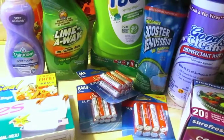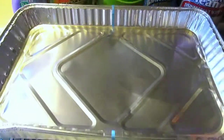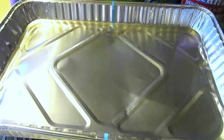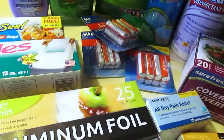And one other thing before I forget, I did get a 2-pack of these little foil trays. I typically make cookies or deviled eggs and other things like that. So 2 of these are going to come in handy with the holiday season because we've got more dinners coming up. So I got 2 of those.